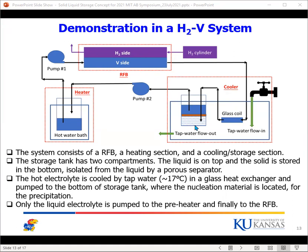The storage tank for the vanadium electrolyte consists of two compartments separated by a porous separator, with the solid stored in the bottom and the liquid collected at the top. The storage tank is maintained at 17 degrees Celsius by cooling tap water, and the flow battery and its feed are maintained at 40 degrees Celsius. As given earlier, only the liquid electrolyte is circulated through the flow battery.